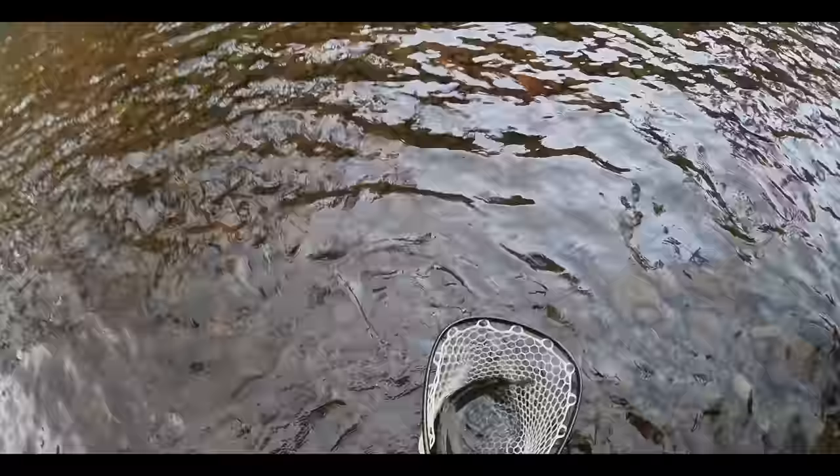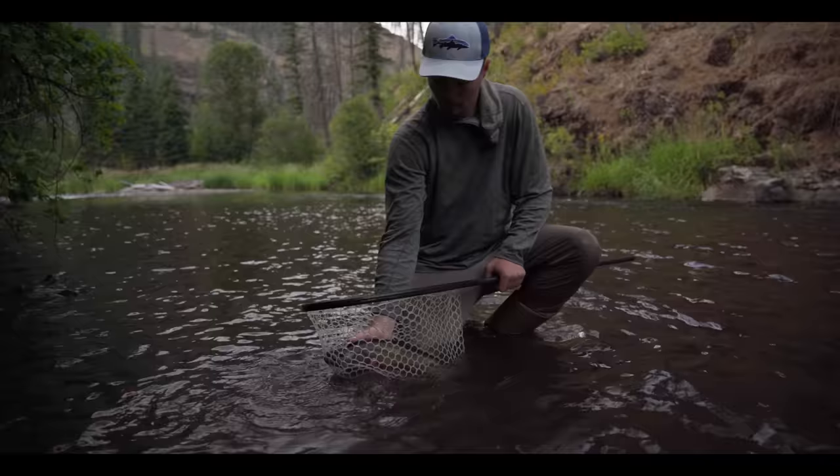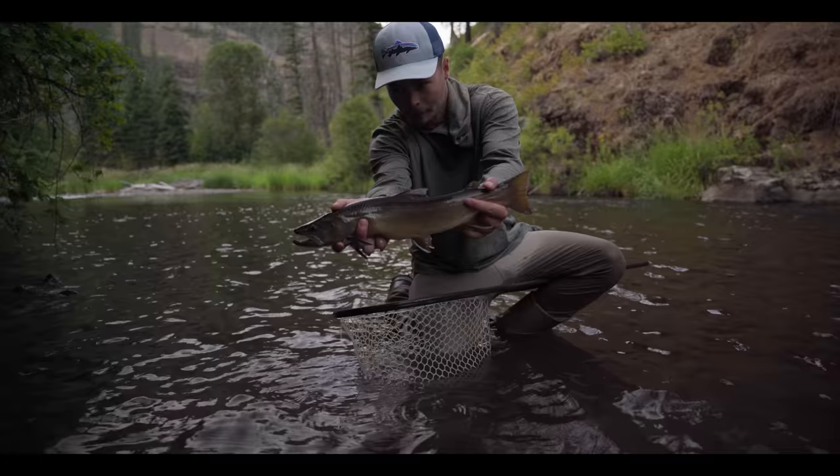He came and ate it like four times. He chased it into the shallows. Wow. Nothing unbelievable, but I mean, it's in that 19, 20 inch range. Just gorgeous fish. So incredible.